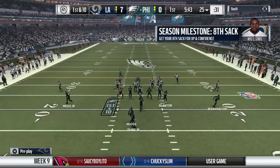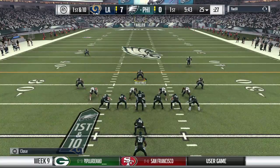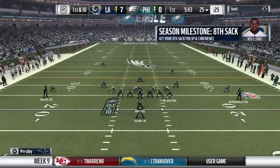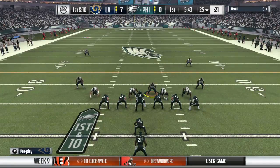Looking to jam the receivers at the line here. Press coverage look defensively. Hurry up, here we go. Detroit now, look at 56. They come out here in the eye. Detroit!